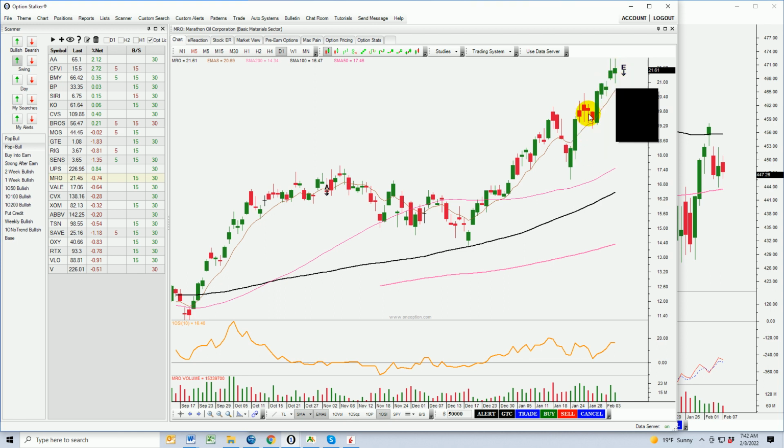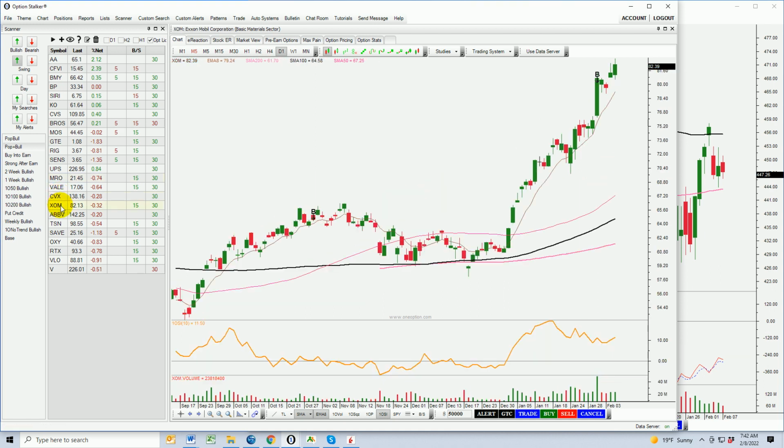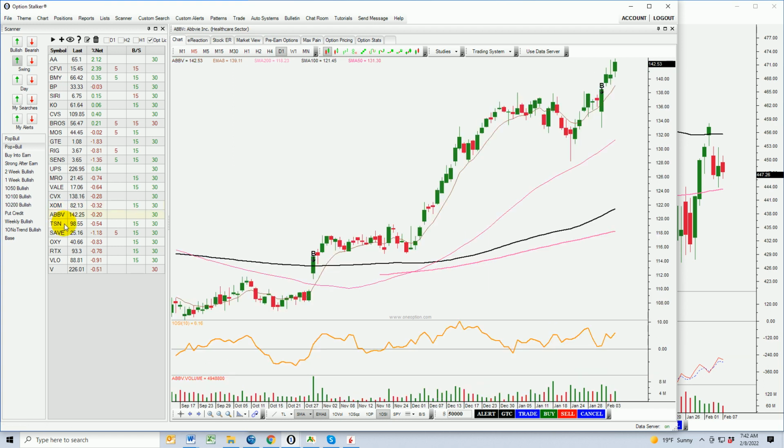MRO, beautiful. Look at that baby grind. Yeah, that's a really nice stock. CVX, all the energy stocks, beautiful. XOM, beautiful. ABBV, beautiful. That's what I'm talking about. That's why Pop Bull and Pop Plus Bull are my two favorite swing trading searches.